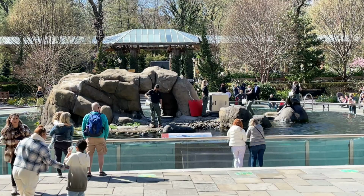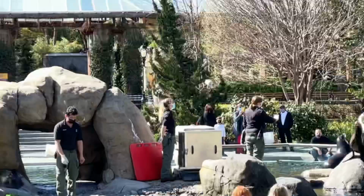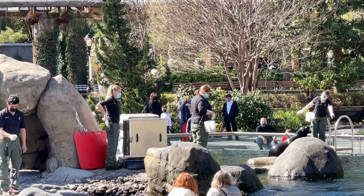So the zoo used to be like a free zoo, basically. And nowadays, there's a small donation required because, you know, it's a privatized thing, but it's a very well-run zoo. It's run by the same people that run the Bronx Zoo and others like that in New York City.